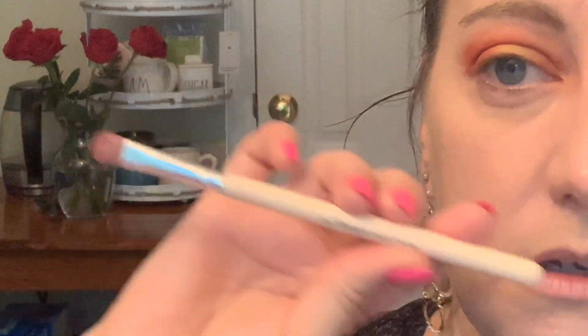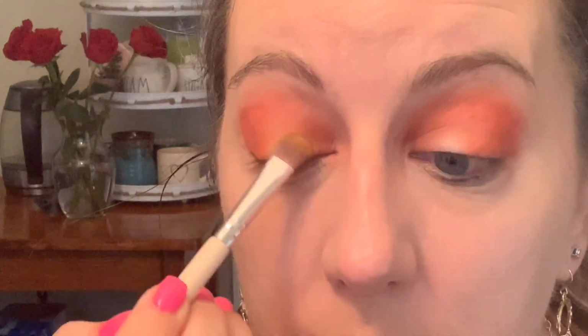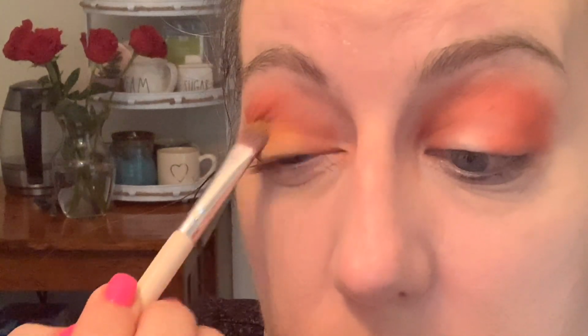Let's see if I have a packer brush. This is the Vintage Company. We got this in a BoxyCharm, but I've got to clean it. It's got some kind of cream shadow or something on it. I mean, the yellow, you can see it. It's there. There we go. And we're going to pack that yellow in. This is not super pigmented, so let's see if it's buildable.